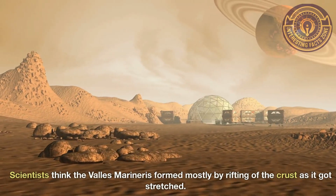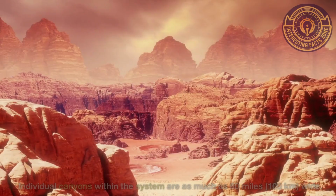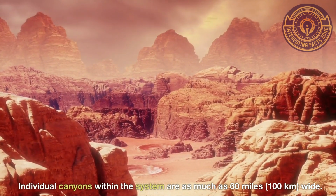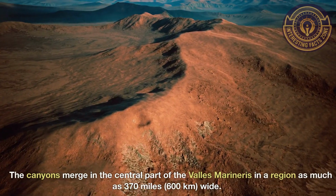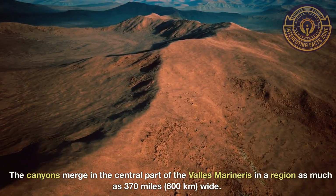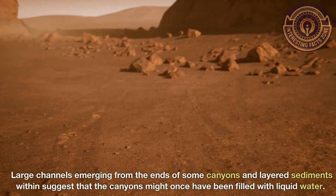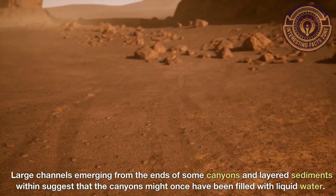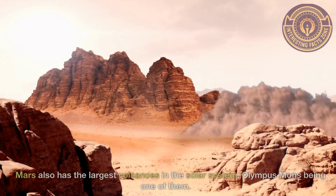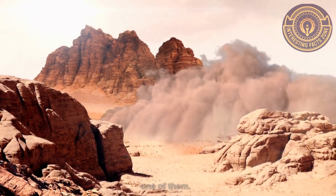Scientists think the Valles Marineris formed mostly by rifting of the crust as it got stretched. Individual canyons within the system are as much as 60 miles, 100 kilometers, wide. The canyons merge in the central part of the Valles Marineris in a region as much as 370 miles, 600 kilometers, wide. Large channels emerging from the ends of some canyons and layered sediments within suggest that the canyons might once have been filled with liquid water. Mars also has the largest volcanoes in the solar system, Olympus Mons being one of them.